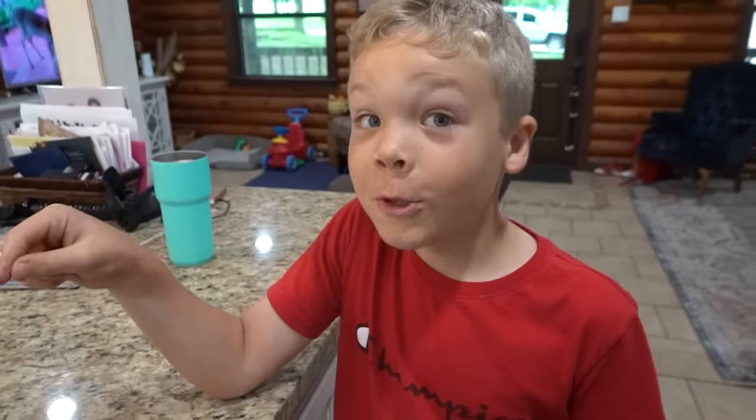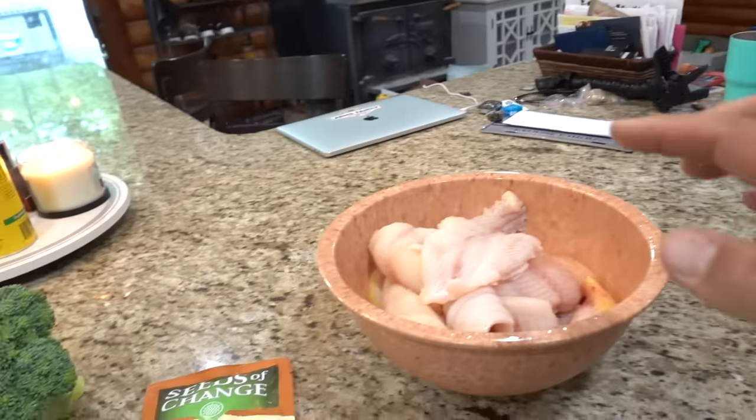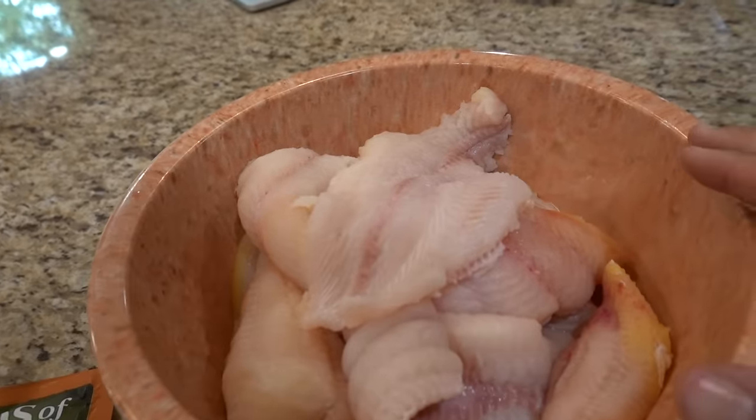We're not gonna be frying fish today, Houston. I saw that there were huge fillets. Yep, so we're gonna cook some of these fillets on the pellet grill, put them on a bed of rice, have them with some broccoli.